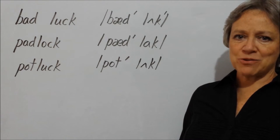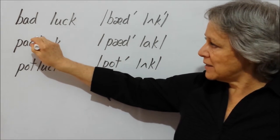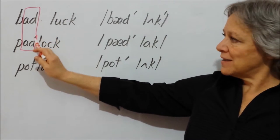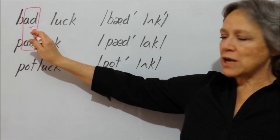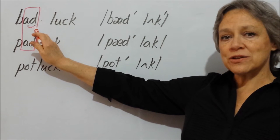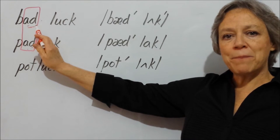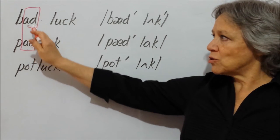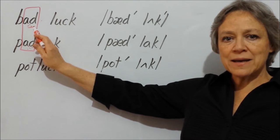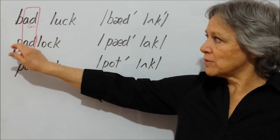Spelling does not always tell us how to pronounce a word, but in this case, it does. And we can see that in these two words, they both have the letters AD and AD. Both of these are pronounced AD with the A vowel sound and a D. Bad, pad, bad, pad. So these two syllables sound almost the same. Bad, pad. They are different though in the first sound.